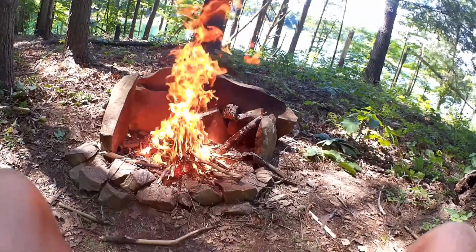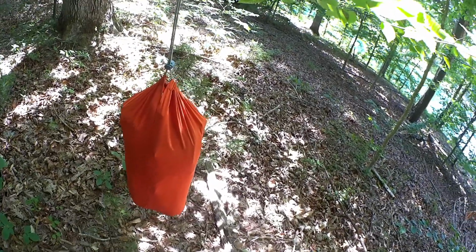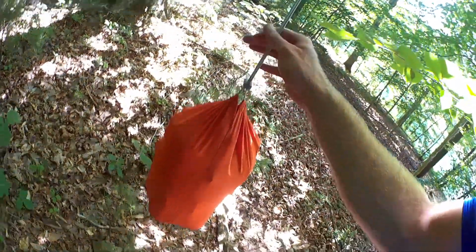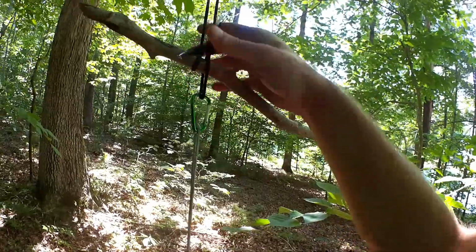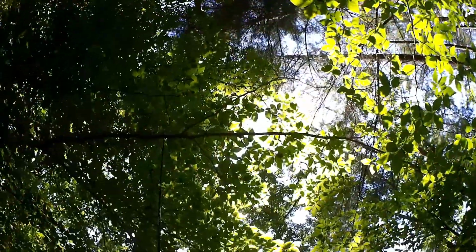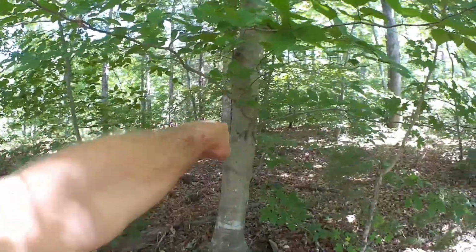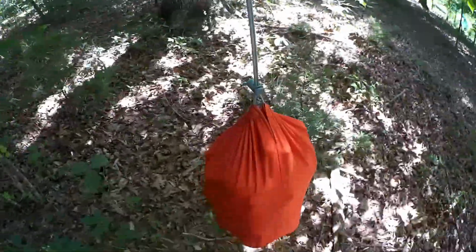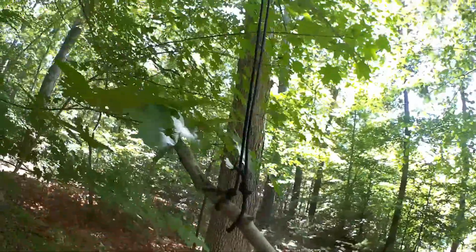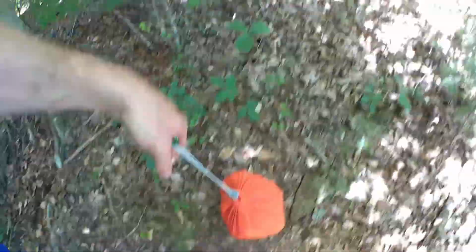Just gonna get a real nice hot fire real quick, cook some soup. I did set up a bear hang for this trip. Pretty simple thing. I just have a drawstring bag here, and then I have a clip, a toggle with a line, 2 loops on the end, and that's going to this little limb right here. Then basically just pull this and tie it over there to the tree itself. And then supposedly no bears can get your food or other animals. I do have the clip on here, so I could just leave it like this and take my bag with me.